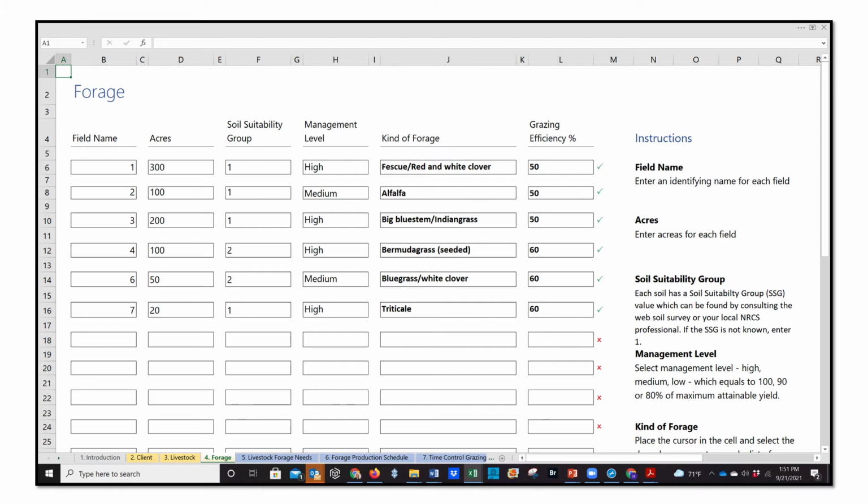Grazing efficiency is one of the neat things about this, because you think back to my motivation for even thinking about finding a tool like this in the first place: what difference does it make if I do a better job grazing? What difference does it make on my carrying capacity? Does it, in fact, allow me to carry twice as many? Well, it could if you were that understocked to begin with, right?